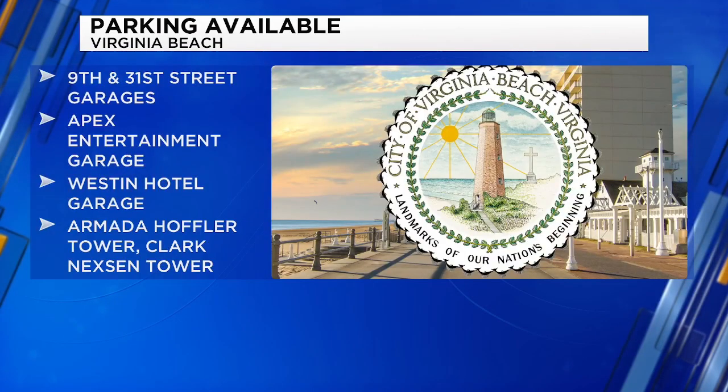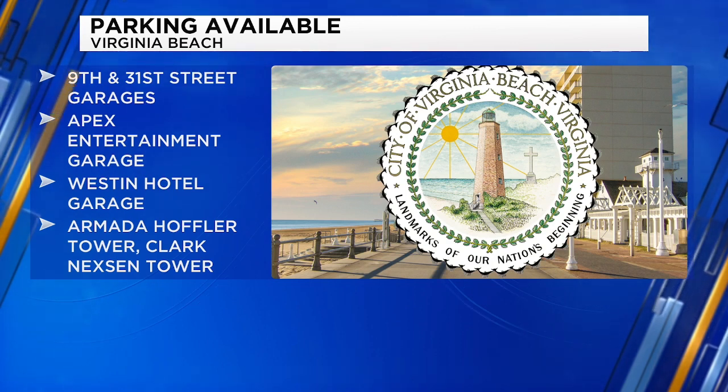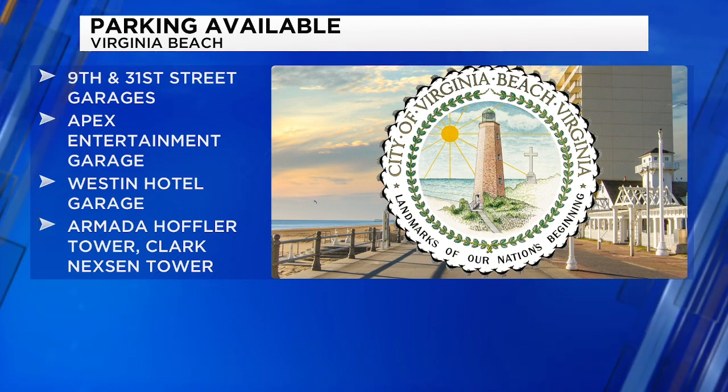All right, thanks, Andy. Well, if you do live in Virginia Beach and you want to move your car to higher ground, you can park for free at City Garages at 9th and 31st Streets through noon on Sunday. Parking is also available at the four garages at Town Center. Those garages are at Apex Entertainment, the Westin Hotel, Armada Hoffler, and Clark Nexen Tower. Don't park in the 24-hour reserve spaces, though. You will be towed. City crews in Virginia Beach have been checking storm drains and pump stations ahead of the storm. The city says high water vehicles and bucket trucks are ready to respond.